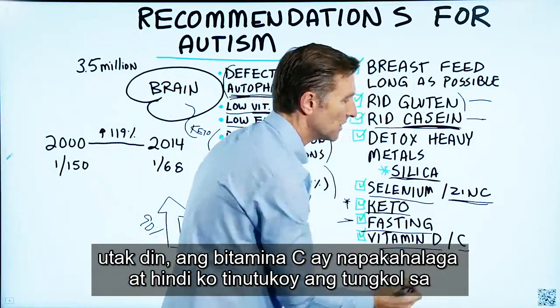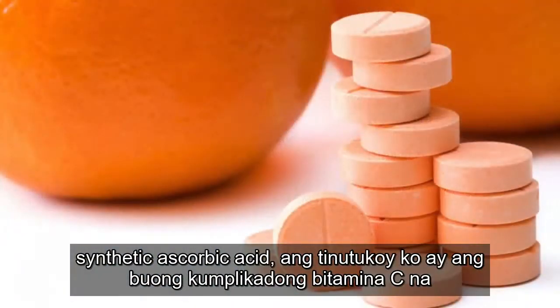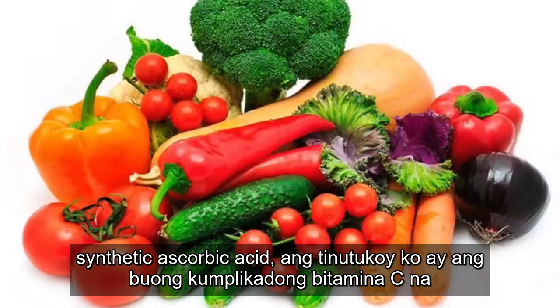Also, vitamin C is very important. And I'm not talking about synthetic ascorbic acid. I'm talking about the full vitamin C complex.